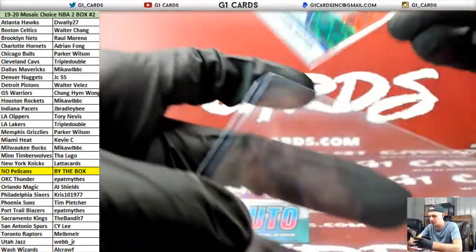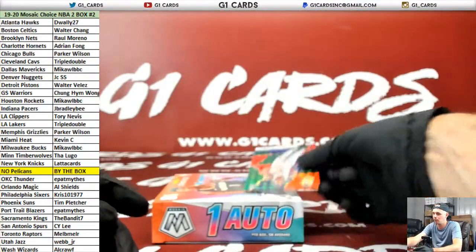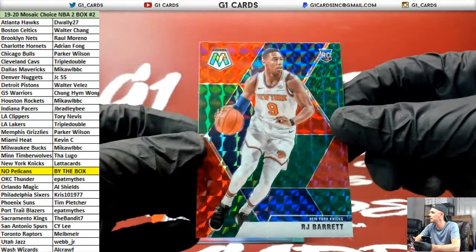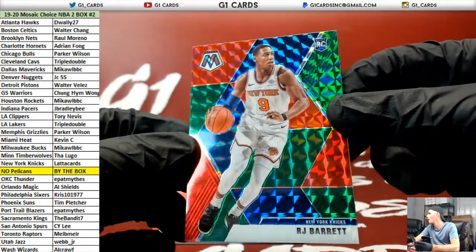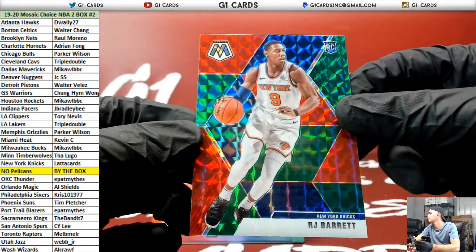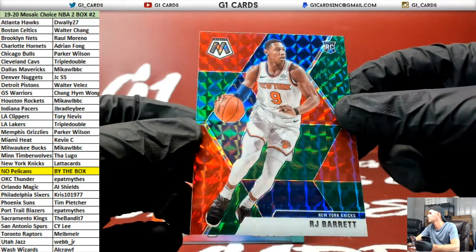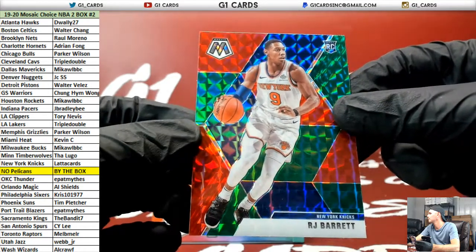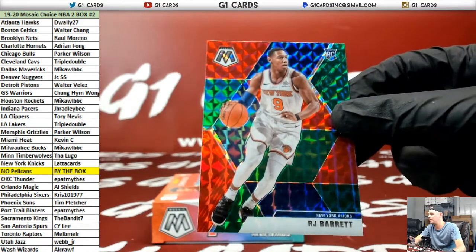This stuff is going to be loaded. Watch. Because look at this. RJ Barrett, red, green, number two out of four boxes. Wow. That was a fire break right there.